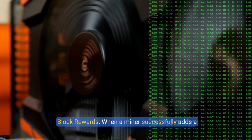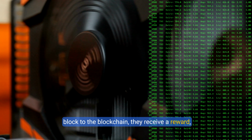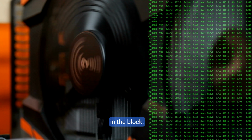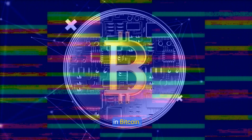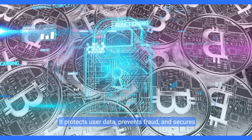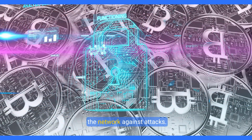5. Block rewards. When a miner successfully adds a block to the blockchain, they receive a reward, which currently consists of newly minted Bitcoins and transaction fees from the transactions included in the block. Now let's discuss the critical role of cryptography in Bitcoin. Cryptography ensures the security and integrity of Bitcoin transactions. It protects user data, prevents fraud, and secures the network against attacks.